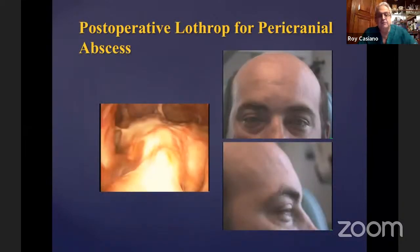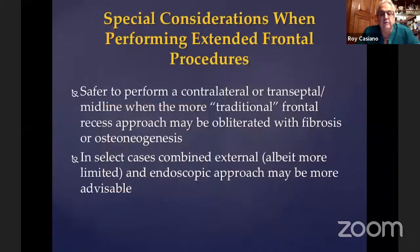And this is, again, the post-op on this patient. Again, this is something that I would have done a bicoronal for 30 years ago, 20 years ago. And nowadays, we don't need to. So what are the special considerations, in the remaining time that we have, when we do extended frontal sinusotomies?